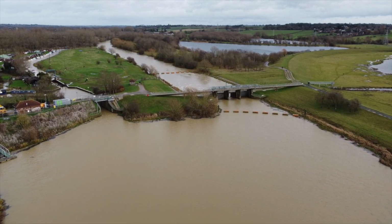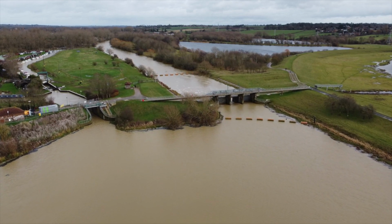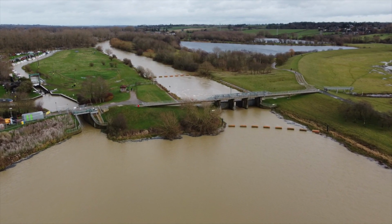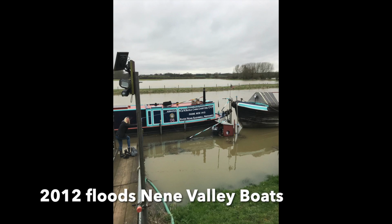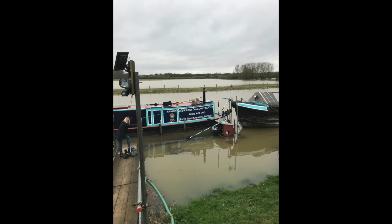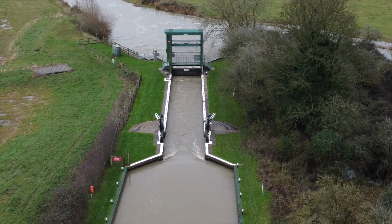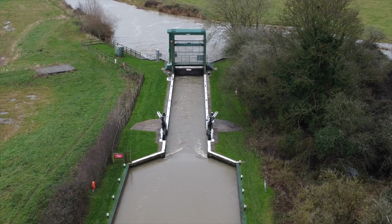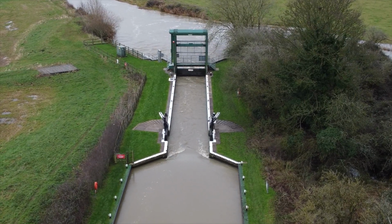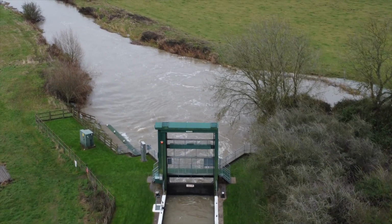Boaters moan, I've moaned myself many a time that it's on flood far too long, and sometimes it is, but this time of year you don't know when the next bit of wet's coming. The ground's saturated and it doesn't take much. Put a bit of drone footage up, so have a look at the drone footage. Hopefully that gives you a better idea of what they do with the locks when the river levels are high and they need to discharge the flood water.